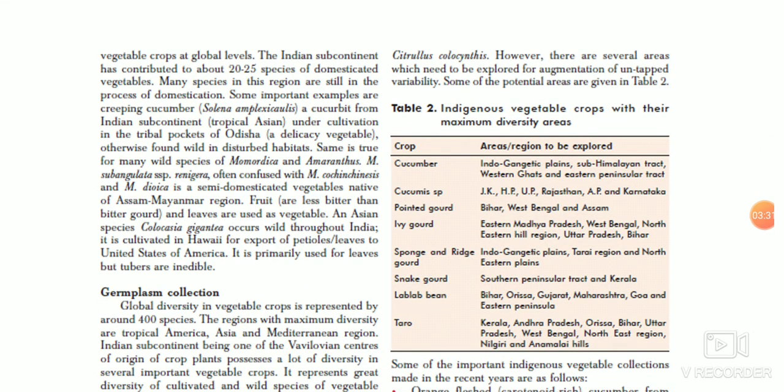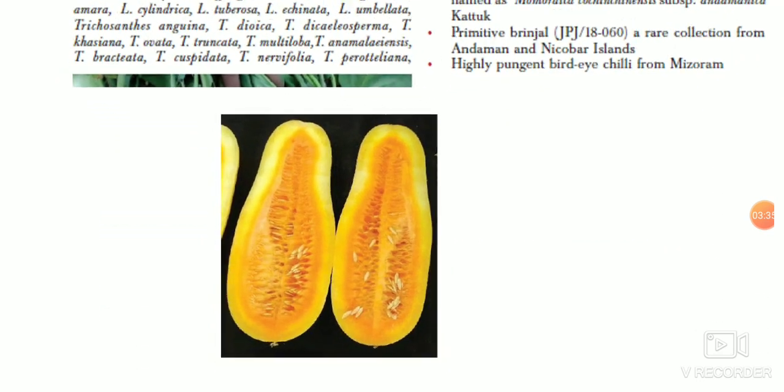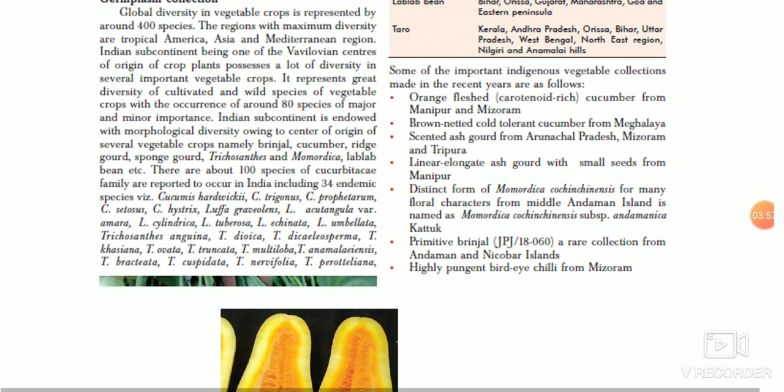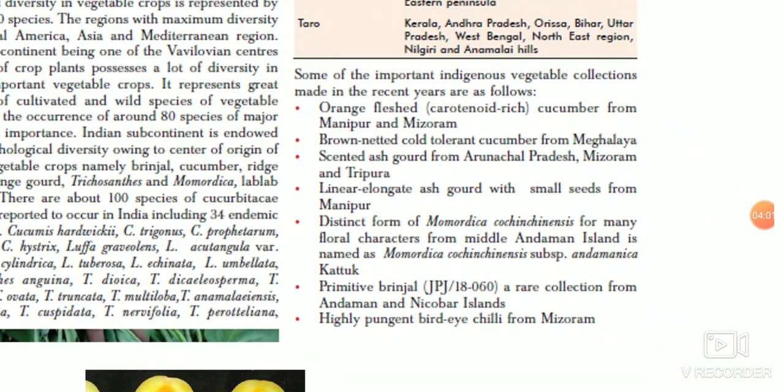Now just see this nicely. By seed only you can identify it is a cucumber, otherwise it looks like papaya from its flesh. It's a very unique cucumber, mostly found in Manipur and Mizoram. Actually I completed my master's in the Northeast, so I have seen this cucumber. See here some of the important indigenous vegetables. They are very unique, especially found in the Northeast.